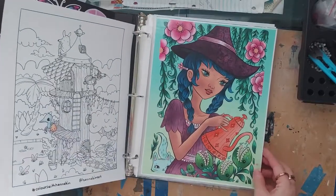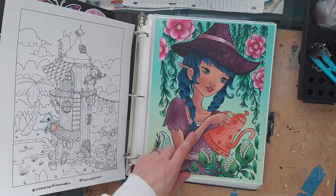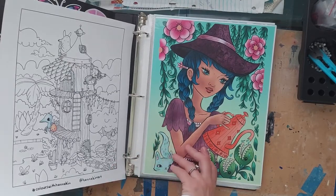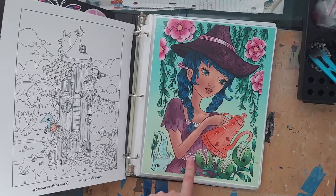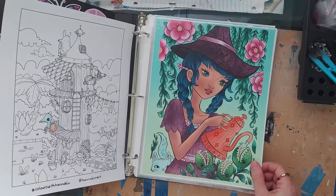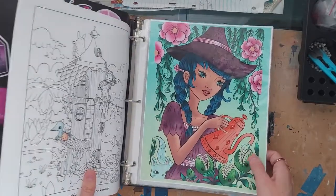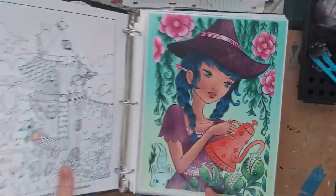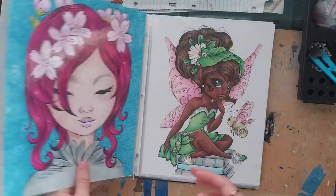So this one is by Small and Round. I can't remember. Yeah, he goes by two names, but he's Small and Round on Etsy. And I colored this digitally last October, because he gives you the PNG file, which is nice because then I was able to throw it into Procreate and just get this done really quickly. And I decided to print it out onto some art paper so I would have it to show.